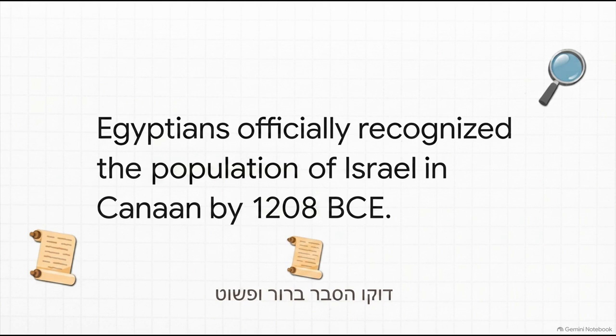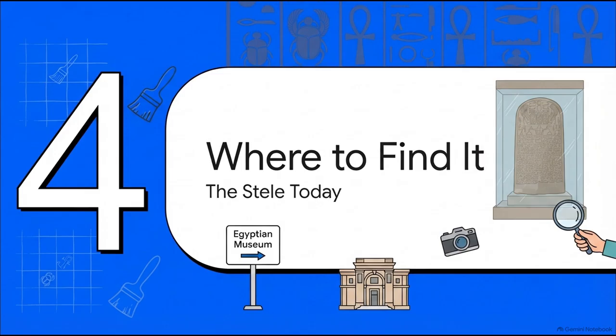It's not just a name drop, it's proof of a living, breathing, nomadic community. One stone with one tiny hidden symbol totally cracked wide open our understanding of when this community actually emerged in the ancient Near East. Let's move on to our final chapter, Part 4, Where to Find the Stele.